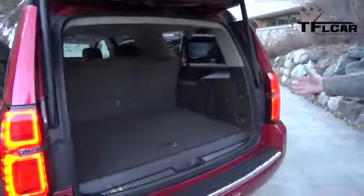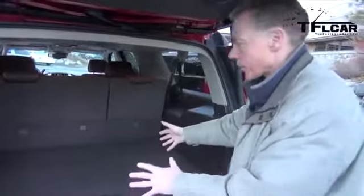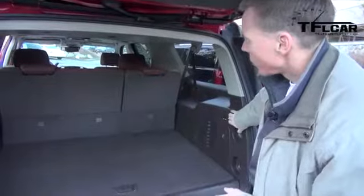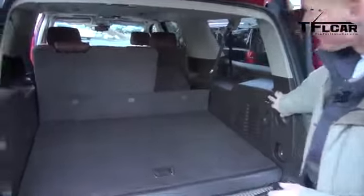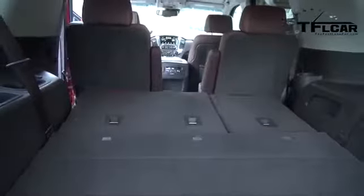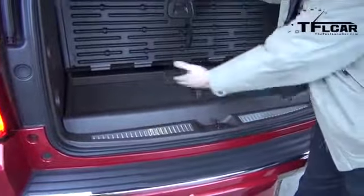Here you can see one of the great things about this: no more does a customer have to take the third row seats out. This is now seats in the floor, fold flat. So these buttons here, oops, there we go. Nice. That's a lot of room, my God. Yeah, it's a lot of room here. You can get a boat in here, and as you see right here, this is a storage system.